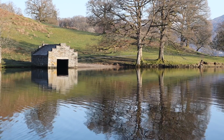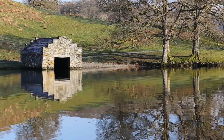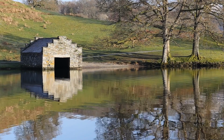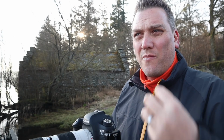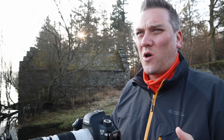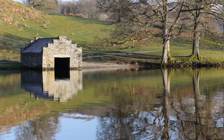So with the Hand of Man project in mind, I thought I'd try a shot that made a bit more of the boathouse, and so what I did was I put the telephoto lens on, and I'm at about 100mm, trying to make the boathouse much more prominent in the frame. And what I like about this composition is it's quite balanced. You have the boathouse on the left hand side, and then you have these two trees which are quite strong as well on the right hand side, and that balances everything out.